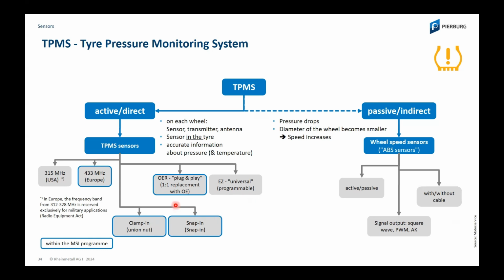This is quite complicated sometimes, to program these sensors to the ECU. On our side, we are only dealing with the replacement sensors. So this is usually not that hard work to replace, because no programming is needed, except the programming inside the car, where you have to say the tire pressure is measured. Two different types are available, clamp-in and snap-in. One is with a union nut, a screw to make it easy, and the other is like a normal air valve in a tire, which snaps into its seat at the end, and that's all.